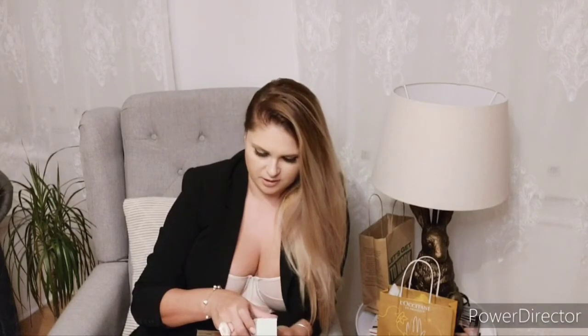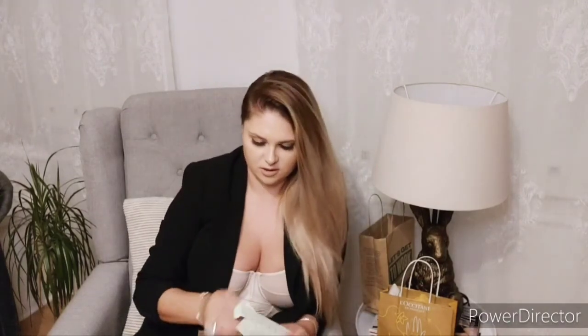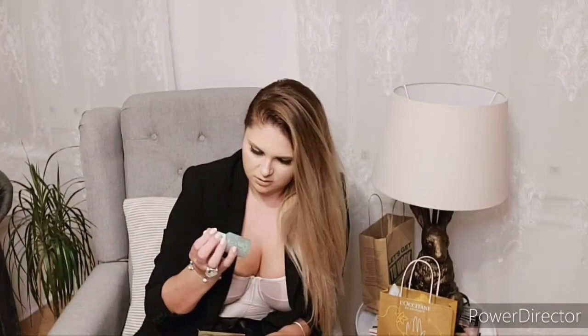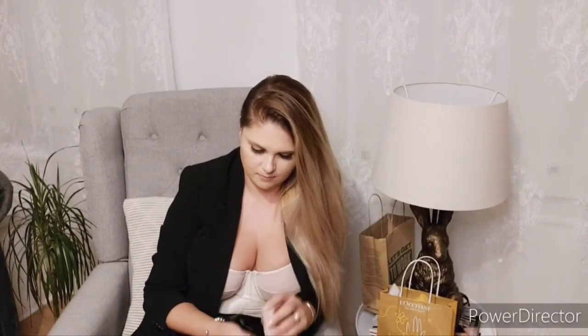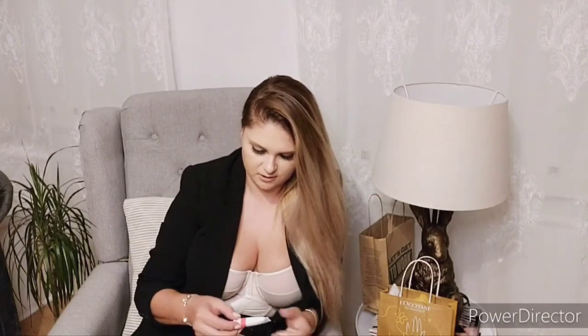Next is a serum from Fix and Rouge. It's vegan. Looks like this. And I'm gonna see myself how it looks. For glowy, revitalized, smooth and hydrating. And looks like this. Lip balm from MCO Beauty. I'm gonna show you how it looks inside. It's a mini.